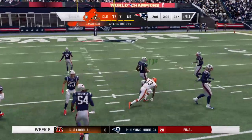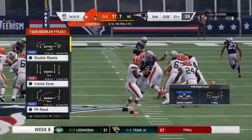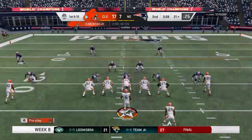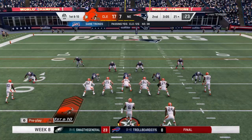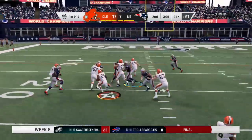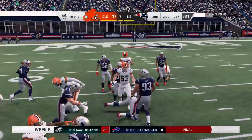Now a man open down the middle of the field. 19 yards to pick up there. Move the chains. I think it all came together there. In-breaking route. Drove it with excellent pace. Money throw right there to move the sticks.